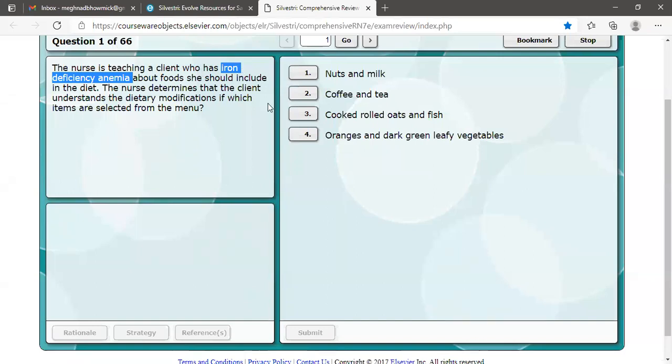So what are the food lists? What contains more iron? This is the question here. This is nuts and milk, a good source of calcium. Coffee and tea, cooked roll or fish. And the last one is organ meats or dark green leafy vegetables. Iron sources are basically meat, dark green vegetables, whole grains, beans, and tofu. They are a good source of iron, and iron is needed to prevent iron deficiency anemia. So you choose number 4.